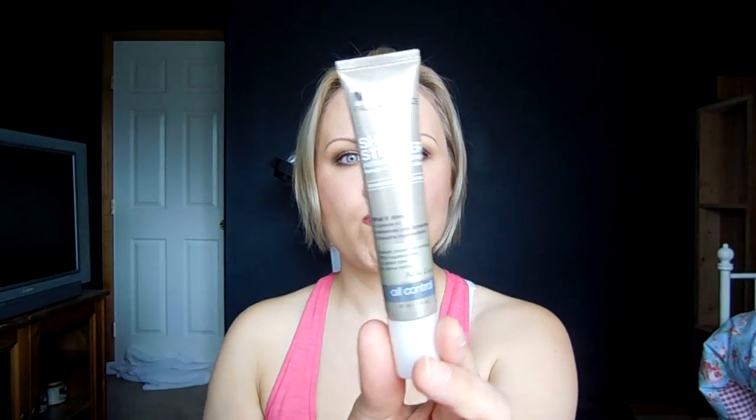So anyway, I'm afraid that I have lipstick on my teeth. I don't think I do, but whenever I wear dark lip colors, I always end up with lipstick on my teeth. It's really annoying. And I know all the tricks to make it not do that, but inevitably it ends up happening. So this was a little bit of a dud.